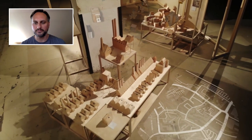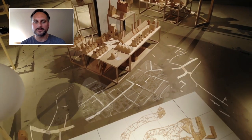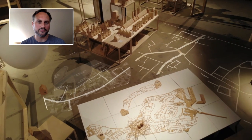Here you can see an example of the map rolling out. And that also changes over time what you actually see.